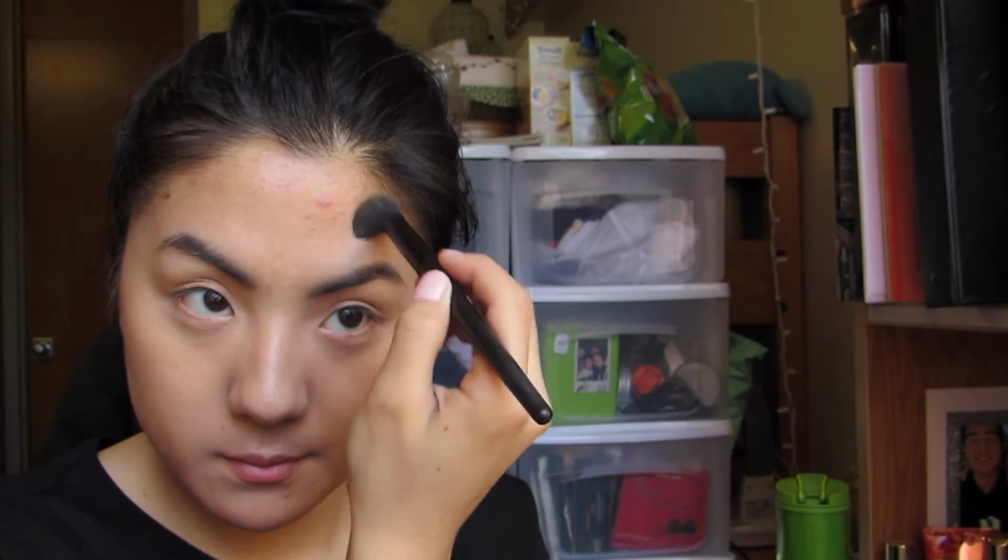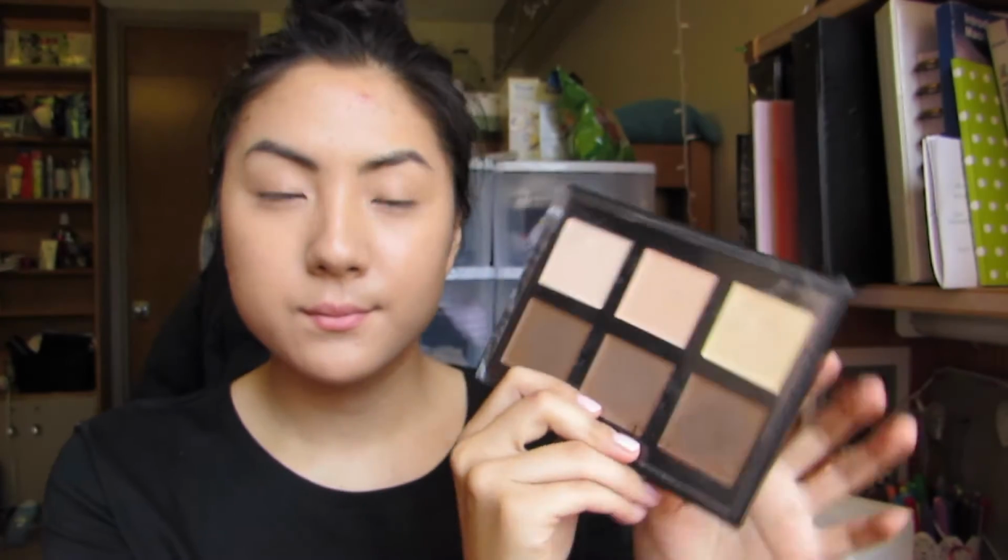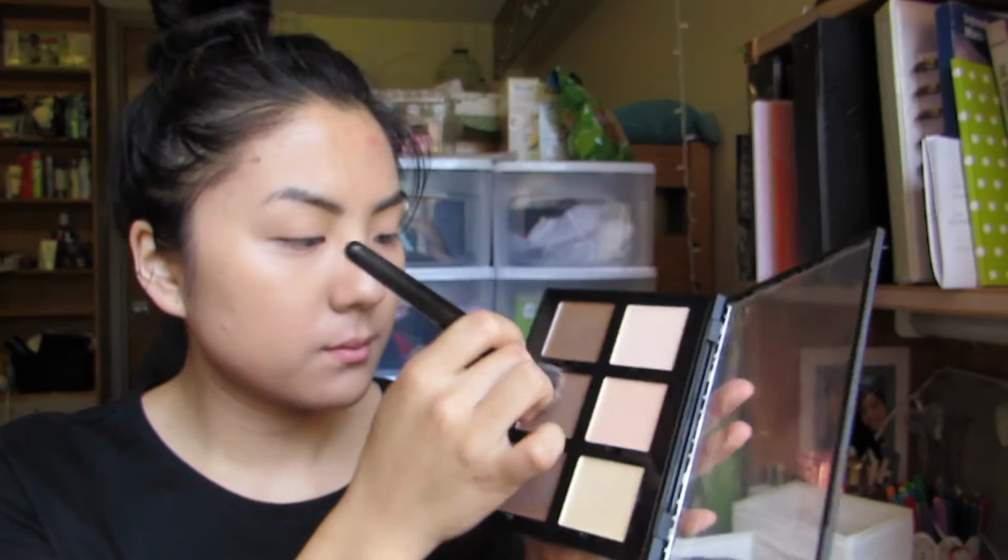I have been having a breakout these days. I think it's because that time of the month is coming very soon. So yeah, I'm just covering some of my breakouts. I mentioned that I didn't want to cover that big pimple there because I just didn't want to. And I find that when you do more makeup, you don't really notice it in the end.